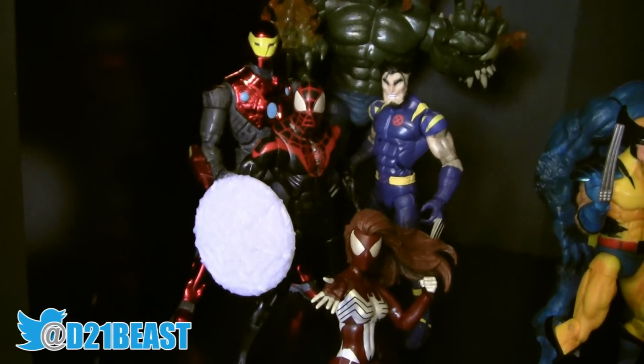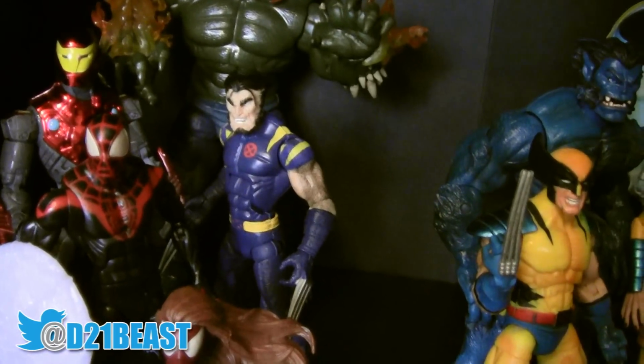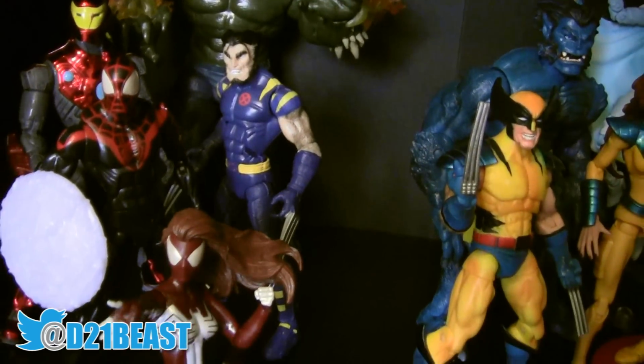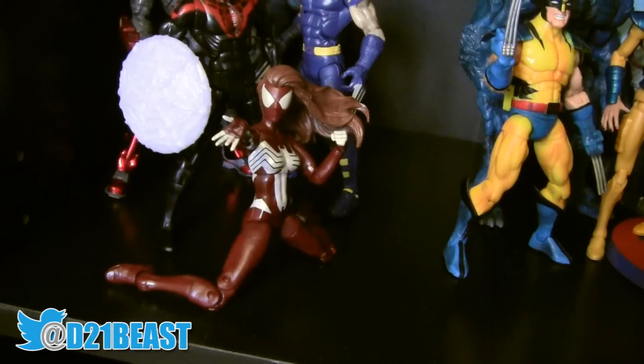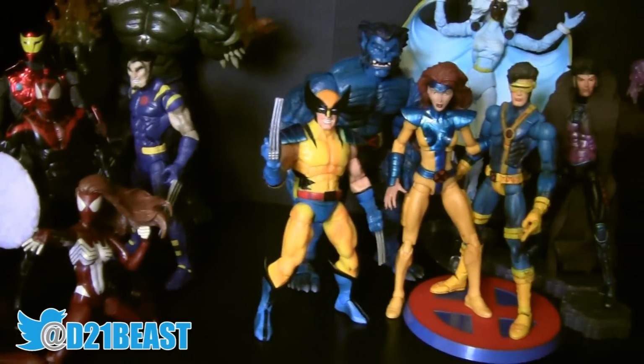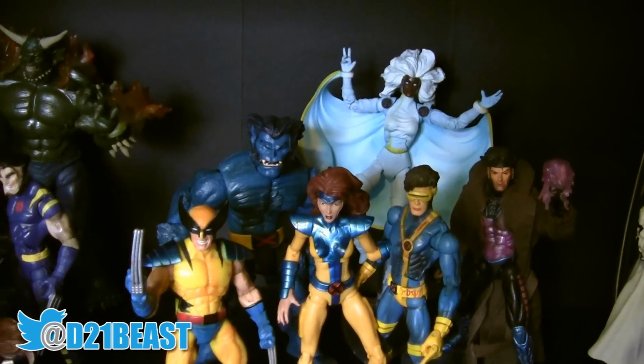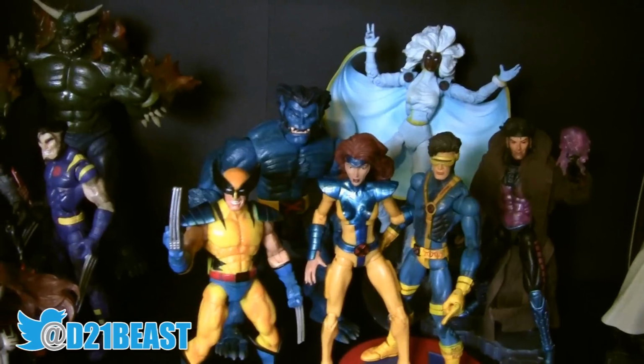Looking forward to the updated figure coming out this year. That just absolutely terrible Ultimate Wolverine figure. The only reason I bought that guy was for the blob pieces. And then we've got the really cool Ultimate Spider-Woman figure from Hasbro that was released last year. Then we have my ode to the X-Men animated series, White Storm, which I found by chance at a KB. I just happened to be driving by.